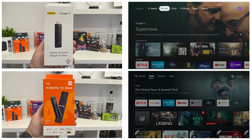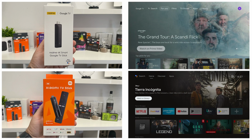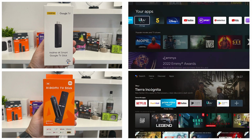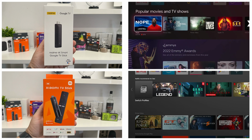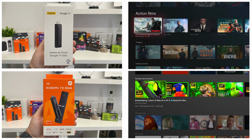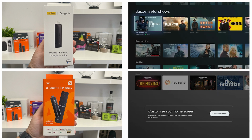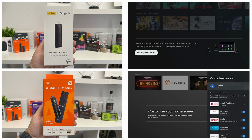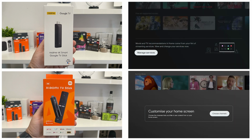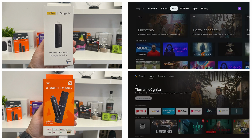Now if you take a look at the interface on both, the Realme is using Google TV, whereas the Xiaomi TV Stick 4K is using Android TV. They are both similar, but Google TV is more for suggested content, whereas with Android TV, you can customize which apps actually show anything on the home screen. So this is more down to personal preference. Google TV is a little bit more populated, but as you can see, you can customize both home screens and take your pick. Let me know in the comment section down below.